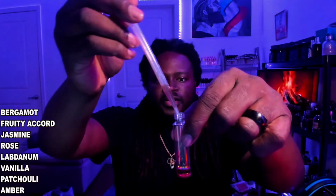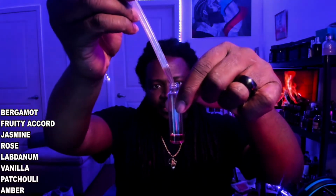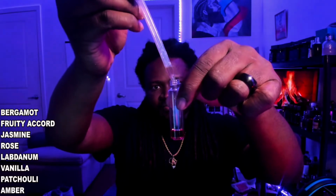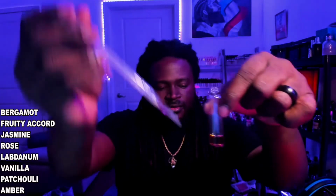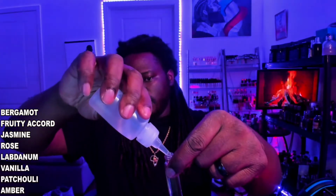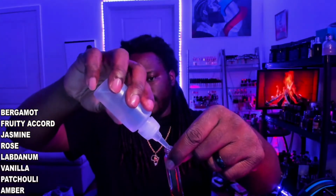So I have some RUHELAMBER in this glass vial here, and I'm trying to fill it up to roughly 15, maybe 20%. So we'll go about right here. We'll roll with that. Sorry about that. I have to go and find my 90 proof. So I'll take this and finish filling it with 90 proof perfumer's alcohol.